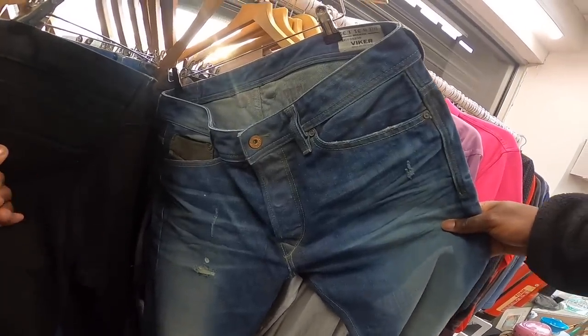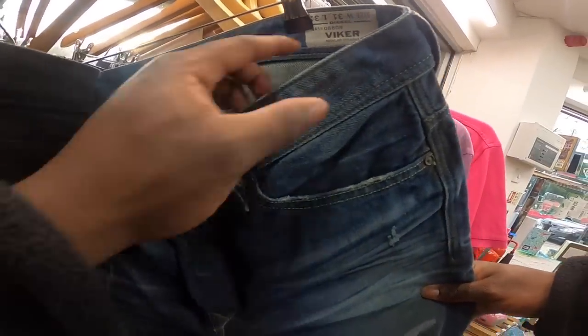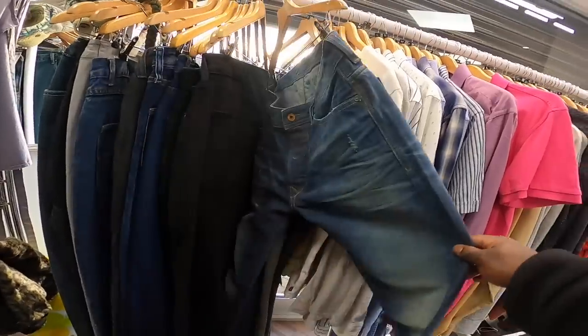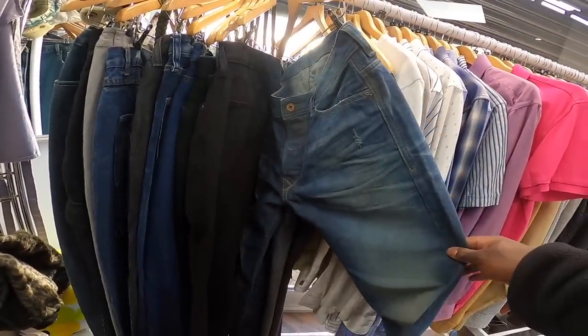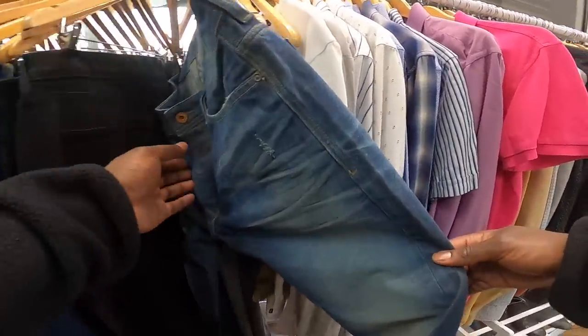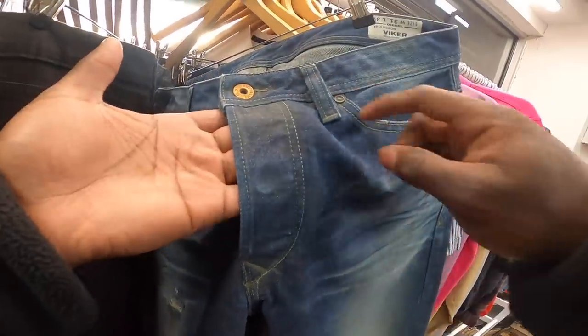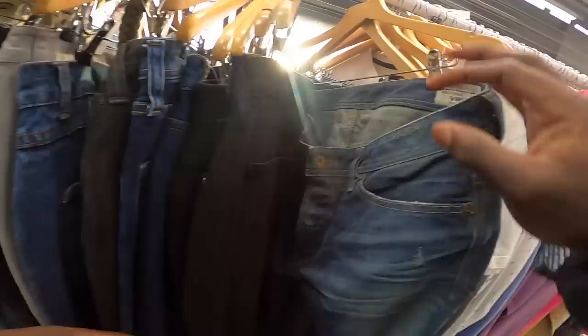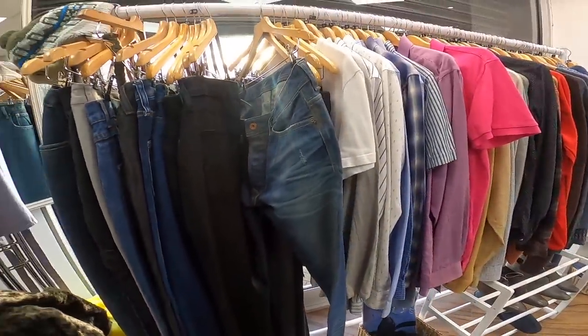These are Diesel Vickers. Obviously it tells you up here the Viker jeans, it's that wash number. But the brand new tag, I can only see comps going for maybe 50, 60 quid. I just don't know, I think the bigger sizes tend to do all right, and I don't know what that is. Is that meant to be there? I don't know. I'm gonna err on the side of caution. Someone else can have it when it reduces to 10.